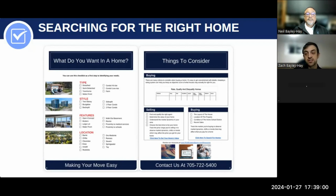These particular pages reference a point we were just speaking about, and that's features that might be important to you. So just to touch on some other categories, if you will. We've got type of house, so you're looking for a detached, a townhouse, or what type of home is best for you. Then you're talking about style. Are you looking at 2 stories or bungalows?